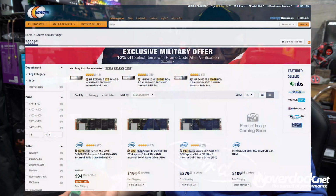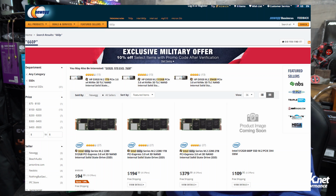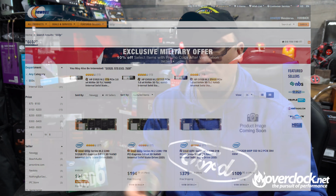Pricing for the 512 gigabyte model starts off at $95 I found on Newegg. With the 1 terabyte model that I have here is $195. If you want the massive 2 terabyte model, it'll cost you around $380. So price to performance in mind, I suspect the 512 gig and the 1 terabyte model will sell very well. It certainly has me looking for another 1 terabyte 660p for RAID 0.